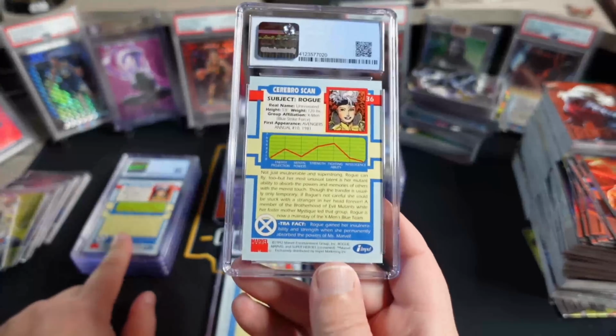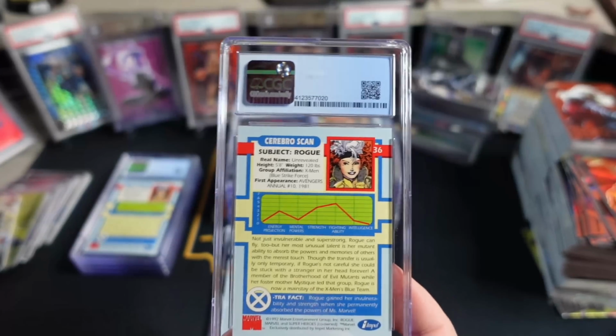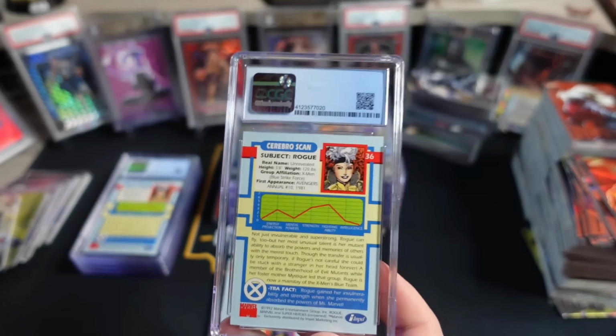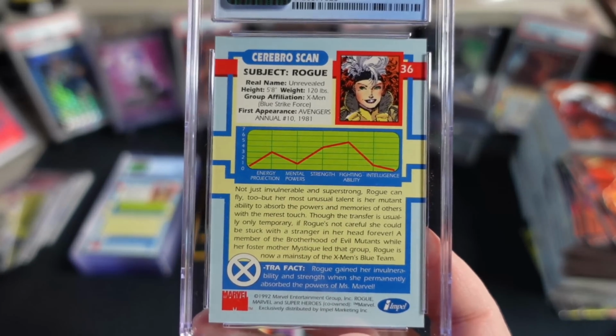Next up, we have a Rogue. I actually sent 2 of these. These 2 Rogues and this X-Men team were in my pile to go to PSA. So I just pulled them out and said, well, whatever, I'm sending them to CGC. Let's send them this way.